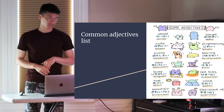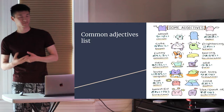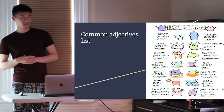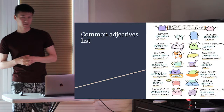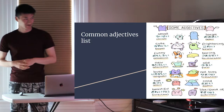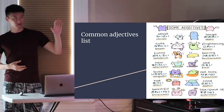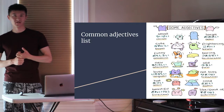So this is a common list of adjectives that I found online. We could use the constructions I just gave you for super basic stuff, like chisai is small. Kawaii is cute. I don't know that word. Okay, I'll get that one. Omoshiroi is funny, but besides funny, it also means interesting. So a lot of these words can have double meanings depending on how you want to interpret it when you translate it.